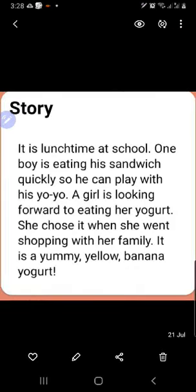Let's read this story together. It is lunchtime at school. One boy is eating his sandwich quickly so he can play with his yo-yo. A girl is looking forward to eating her yogurt. She chose it when she went shopping with her family. It is a yummy yellow banana yogurt.